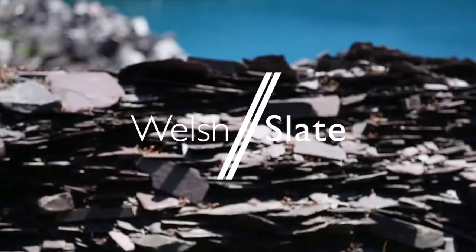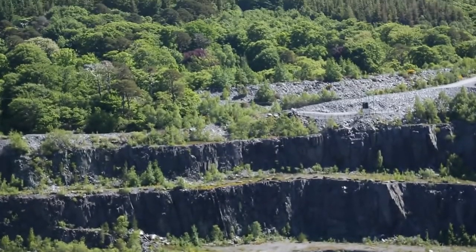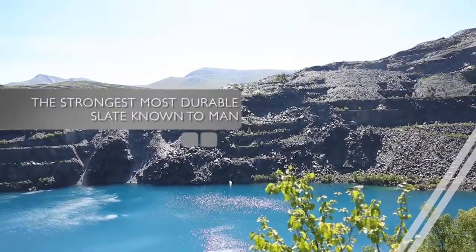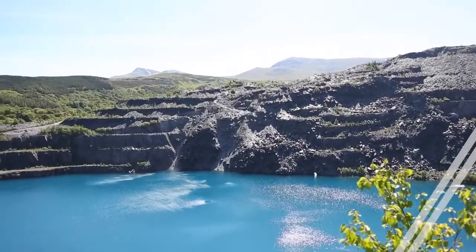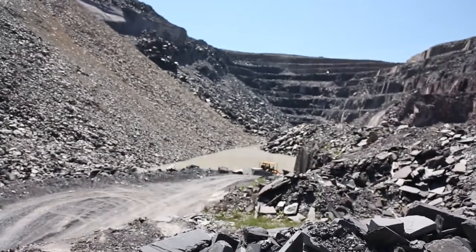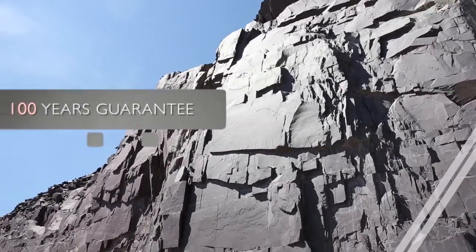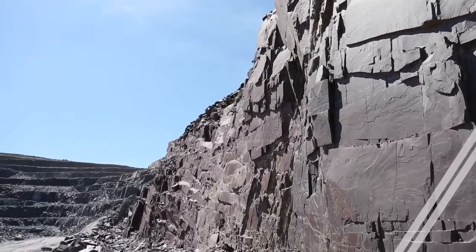Welsh Slate. 500 million years in the making. The key thing to remember is that Welsh Slate is actually the oldest at over 500 million years old. And the slate was laid down over a period of 150 to 200 million years, let's say. Key thing that differentiates Welsh Slate is its low level of permeability, or the way that it absorbs water, sets it apart.